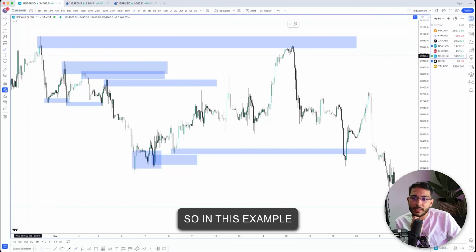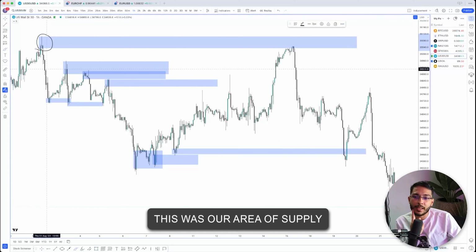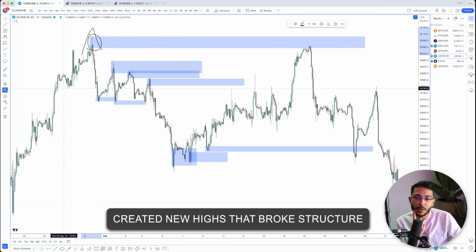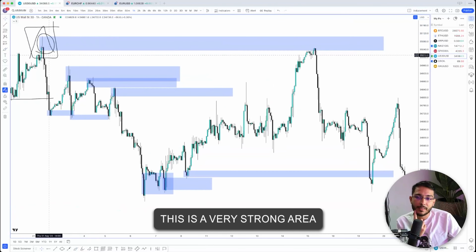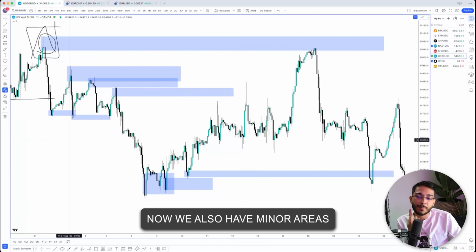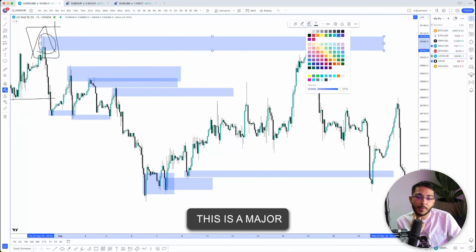So in this example, we had this first high that was created. This was our area of supply. This was the first high that put in a push up, created new highs that broke structure. So in our mind, we have to factor in that this is a very strong area of supply. This is a very strong area where the bears came in and the selling pressure really started. Now, we also have minor areas. I'm gonna put this as a red area because this is a major.